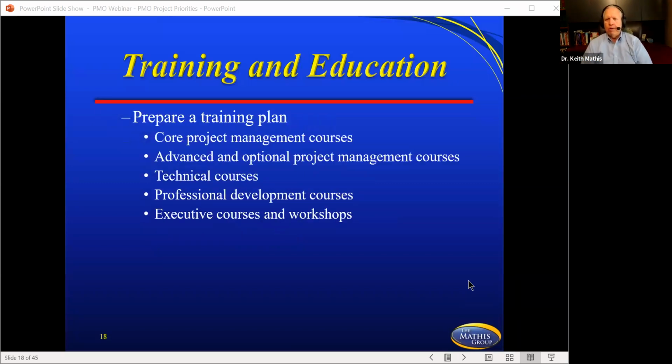So then once we decide some of the key areas, I would probably look at all the different things and say, okay, here are the 3 things I'd like for the people in my PMO and my project managers and their teams to get this year. Then you come up with your training plan for this, and it's like a little mini project. So what are the core project management courses that I want to teach? Here are going to be the 3.